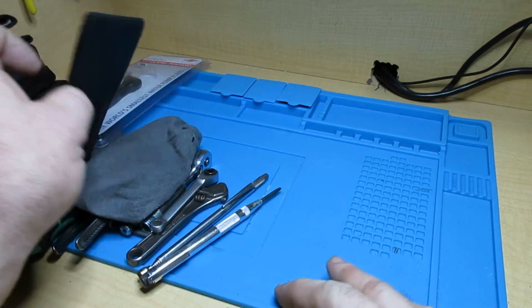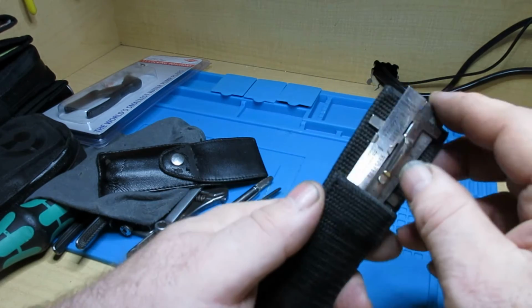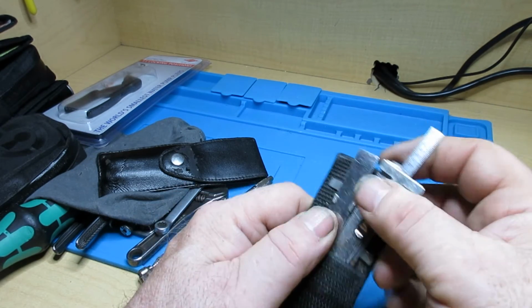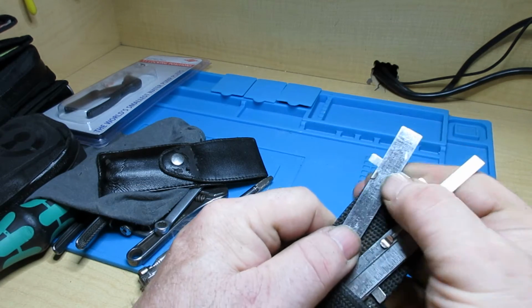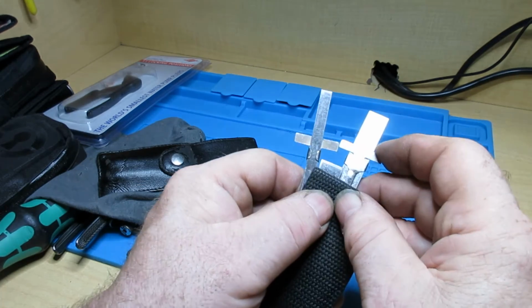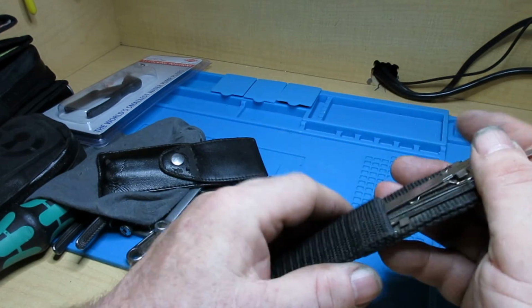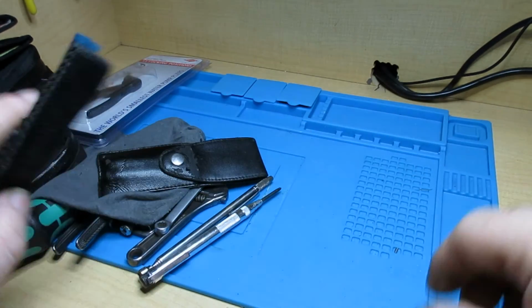It's an old HPC. This is an old Maglite flashlight, Cordura or whatnot the material is. Many different little slide rulers to check, to make sure I'm putting things on parallel top and bottom, like latch guard plates and other things.